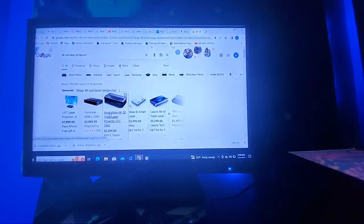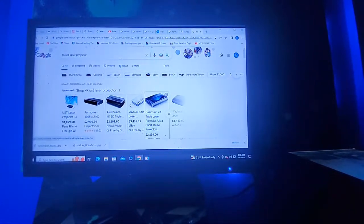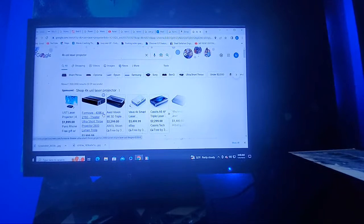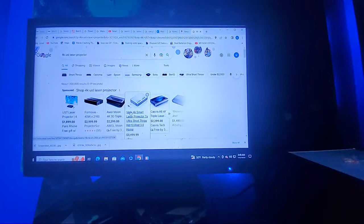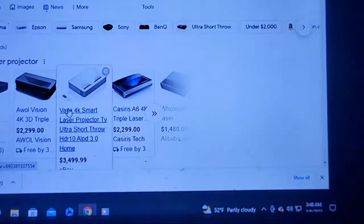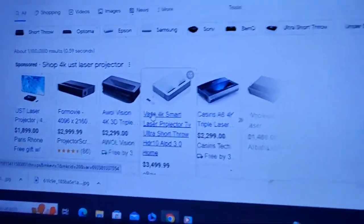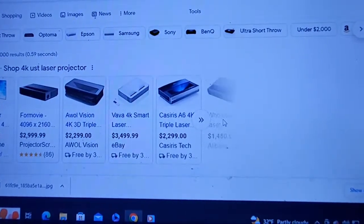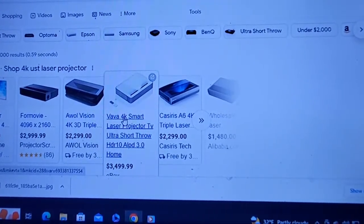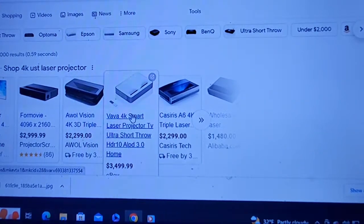Guys are using pixel shifting. It's a shame: you type in 4K ultra short throw projector, and you get these projectors that pop up that should never be there because they're not 4K. Look at that Valve Smart projector. That shouldn't even be in there. You type in 4K projector, and this is what's misleading the customers. This is another reason why I told you I hate the industry, because this is all lies. This is the Valve projector. We've already seen this thing. The screen's garbage, and the projector itself got sued, and again, it doesn't have proper specifications on it.